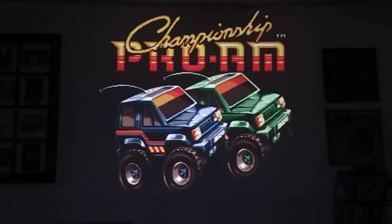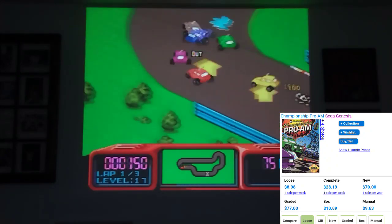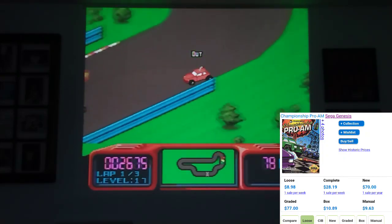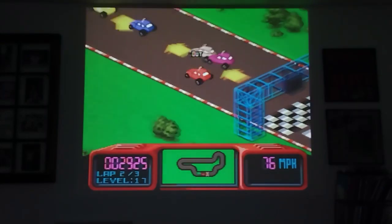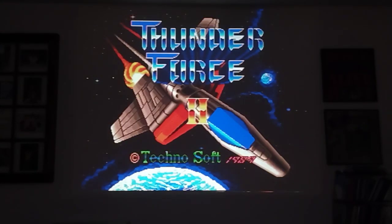It was so big. How about the port of the Nintendo game, which was a port of the arcade game, Championship Pro-Am? $8.98. What can I say about it? I actually like the Nintendo version better because it's easier. But the Sega Genesis port is snappy. It feels good.